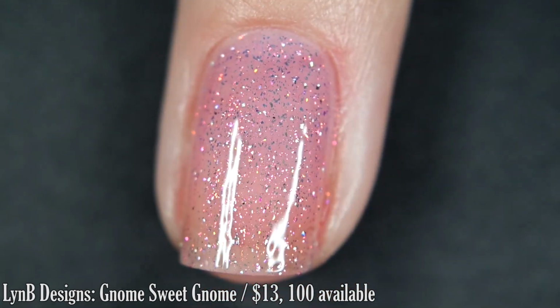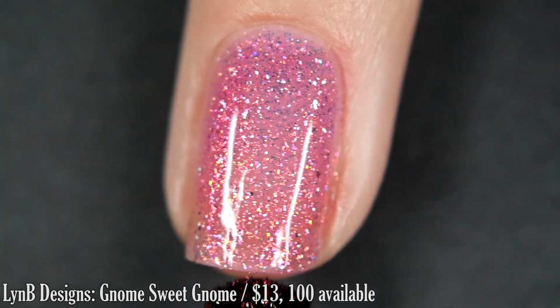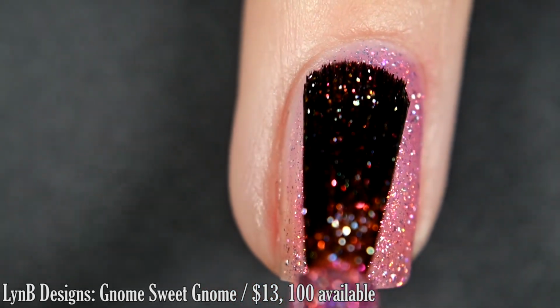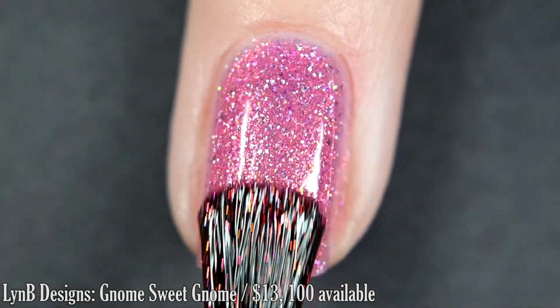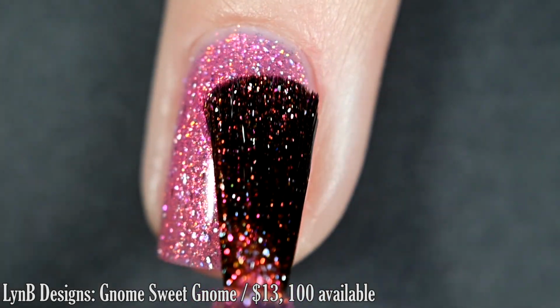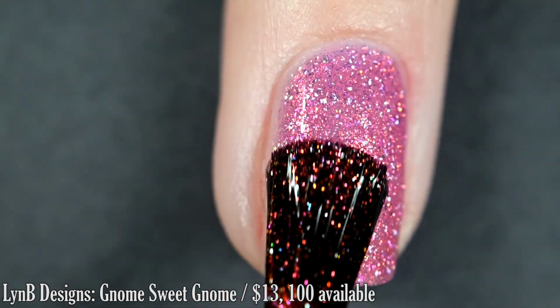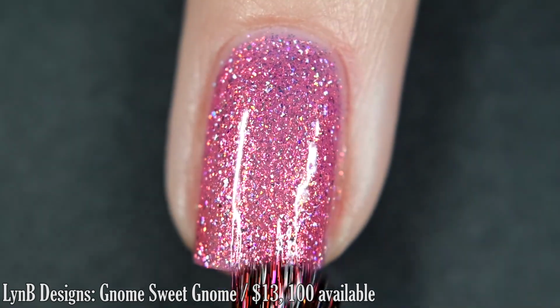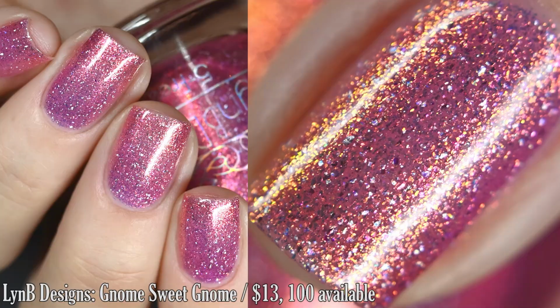The formula is excellent. It's a little bit sheer, but this also applies really evenly, so if you like that visible nail line look again, you could definitely wear this in 1, 2, or 3 coats, just depending on the amount of coverage that you're looking for, and it does have a nice even application. I did do 3 coats for full coverage to show you what that would look like. This is going to dry pretty glossy on its own. A top coat will help it last, and removal is easy.